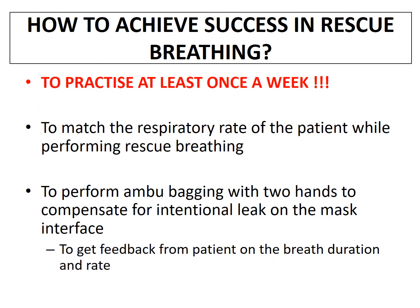What practical advice would help to ensure success in rescue breathing? The first point is to practice frequently. You should take out the circuit, assemble it, and practice rescue breathing on your loved one at least once a week. The second is to match the respiratory rate that you deliver with the patient's comfortable rate, which usually is what is set on the ventilator.